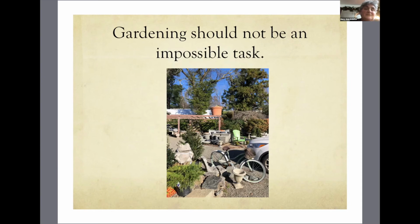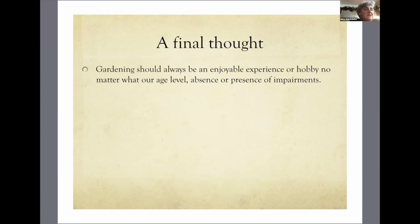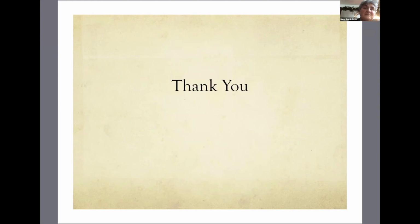Gardening should never ever be an impossible task. And a final thought, gardening should always be an enjoyable experience or hobby, no matter what our age level, absence, or presence of impairments. And I want to thank everybody. Are there any questions?